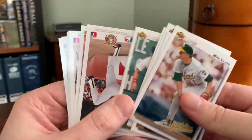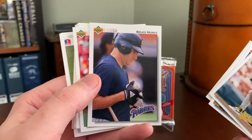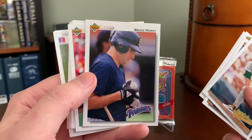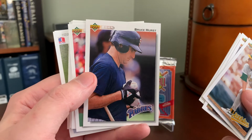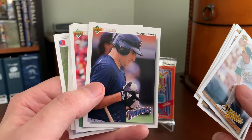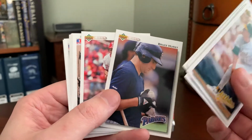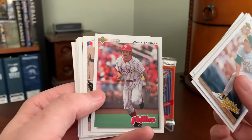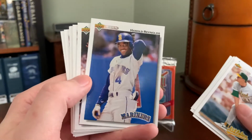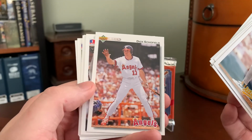I do recall him. And former Red Sox great Bruce Hurst, depicted here in one of those unique photos that I mentioned at the outset. I wish you saw a little bit more of this type of candid shot in the Topps flagship sets nowadays. It seems like they reserve these type of photos now for the short printed image variations, which I enjoy, but I wish they were part of the standard set. But here's Wally Backman of the Phillies, about to charge home, I would say. Harold Reynolds, somebody we've all listened to for countless hours over the years. Dick Schofield.